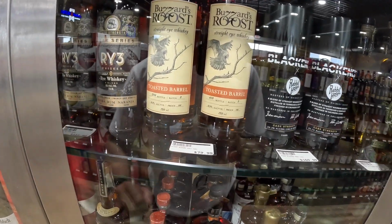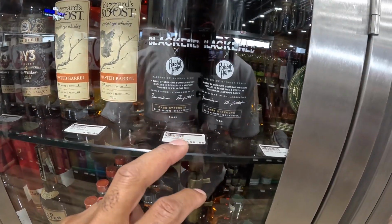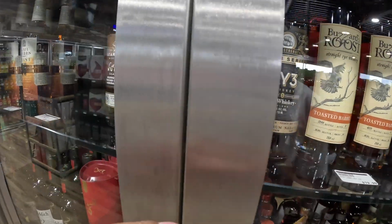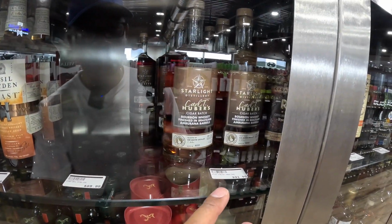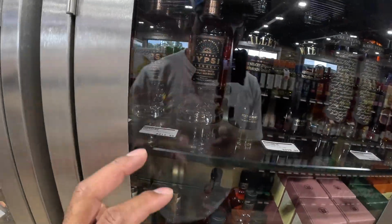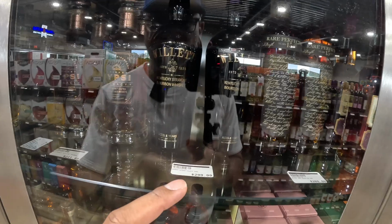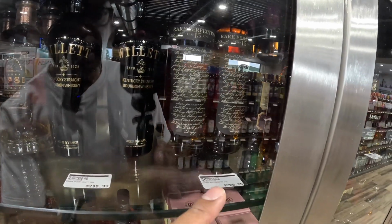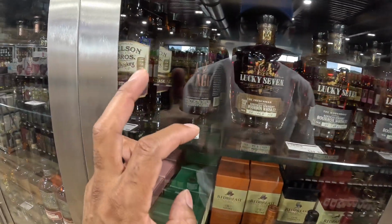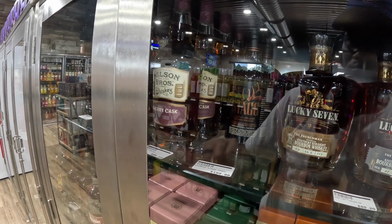We have a Buzzard Roost Toasted Barrel for $79. We have the Blackened for $169. That RY3 back here is $111. That Cigar Blend is $91. And what else do we see back here? We have the Gypsy for $211. I don't know if you see that, but it's $211. We have the Willett here for $299. We have the Rare Perfection, $209 there, 15-year-old. We have a Stagg back there for $199. We have the Nelson Brothers Sherry Cask for $95.